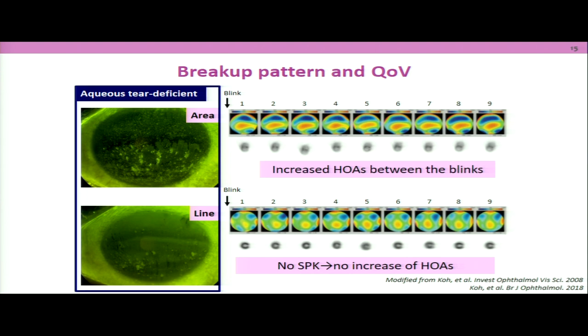So the blurred retinal image continues almost for the 10 seconds. But if you look at line break, mild to moderate aqueous tear deficient dry eye, in such cases, especially if you don't see corneal epithelial damage in the central part of the cornea, it looks like normal at the beginning. But because this is aqueous tear deficiency, there is no tear, so there is no change. It looks like if there is no SPK in the central part of the cornea, there is no increase of higher-order aberrations.